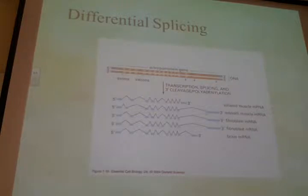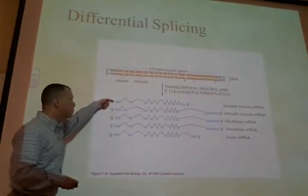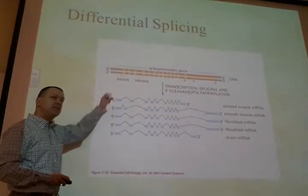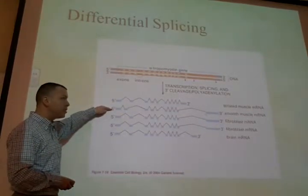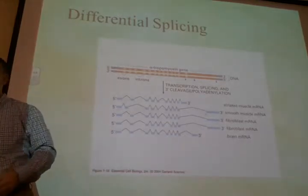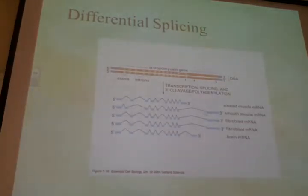So it's an interesting phenomenon. People are still working out exactly how this happens. So how come the spliceosomes in striated muscle cut the messenger RNA differently than the spliceosomes in the smooth muscle? So there still are certainly questions about how exactly this works, but the overall phenomenon is pretty well established now, and like I said, is shown to be true for a large percentage of genes. So it's an interesting kind of phenomenon.